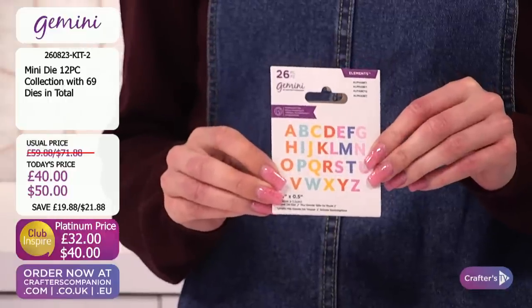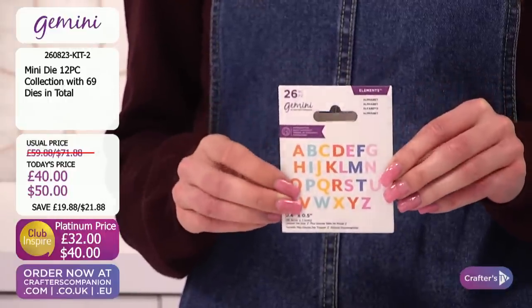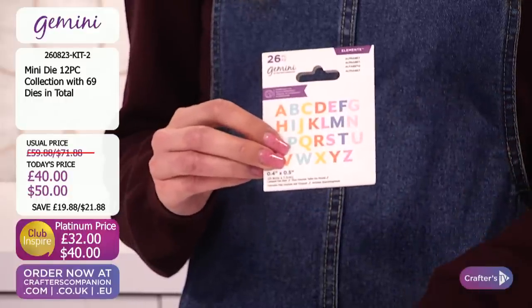So first up, we've got our fabulous alphabet. All of your letters, A to Z, as separate dies, which allows you to actually cut these as apertures, as well as having that die cut itself.